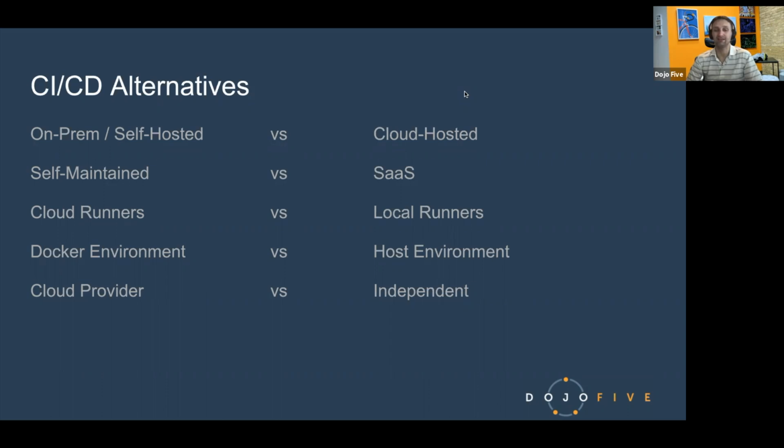Or cloud provider versus an independent. Basically meaning there are AWS, Google, and Azure, all three have a version of builds that, of course, are just part of the fish trap that's trying to trap you in their ecosystems. But hey, if you're already in the ecosystem and you like it and it's working, then they can be good options versus grabbing one of the many other independent options that are out there.